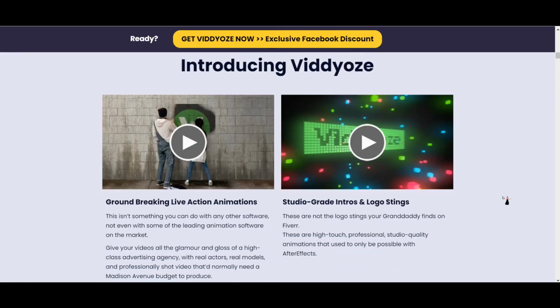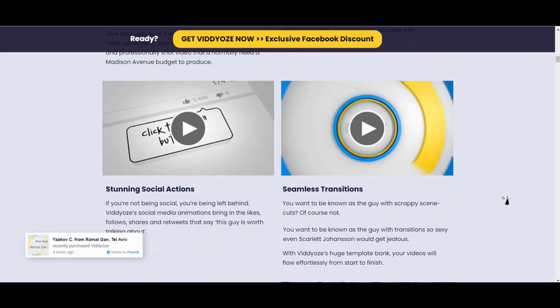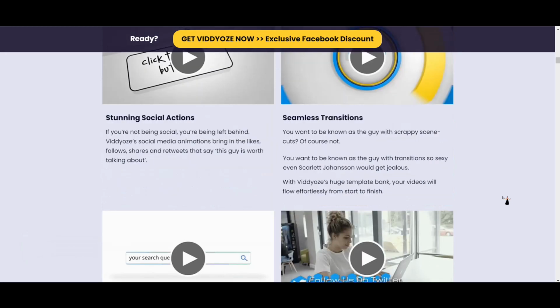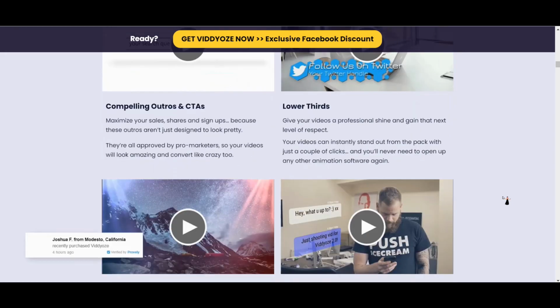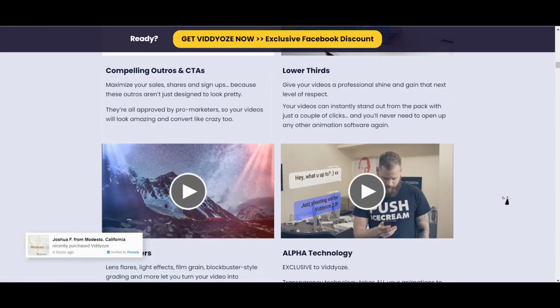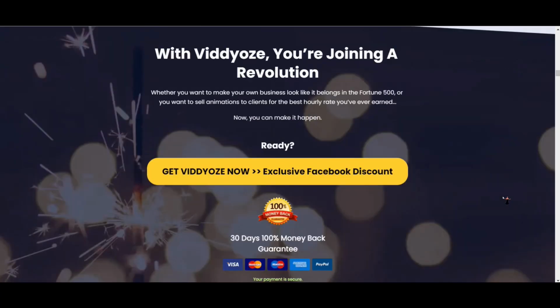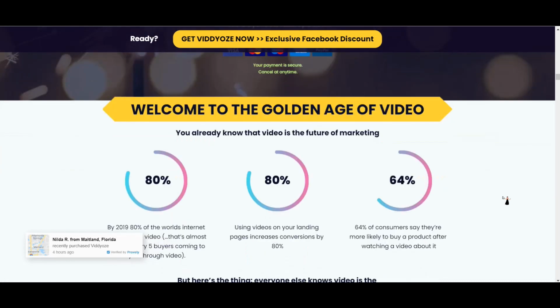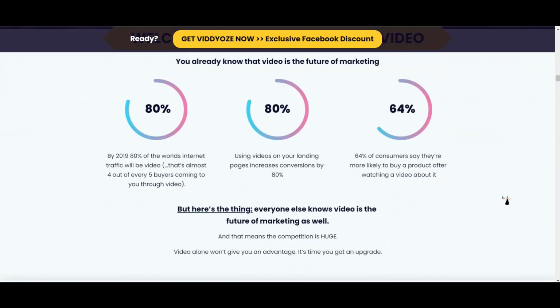So this was the explanation of Viddyoze. I really hope that you find this as useful as I have, and you will look into this product to make sure this is what you have been waiting for. Remember, this is a good product to use. With Viddyoze, you're joining a good group of people. You will stand out in the crowd using this software.